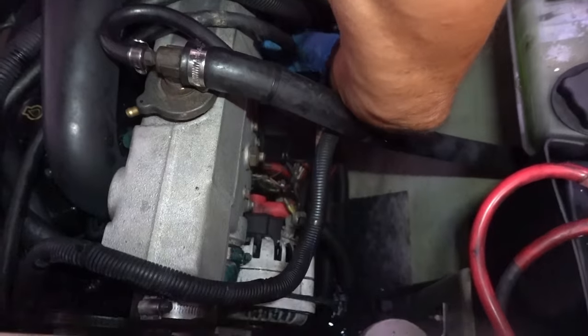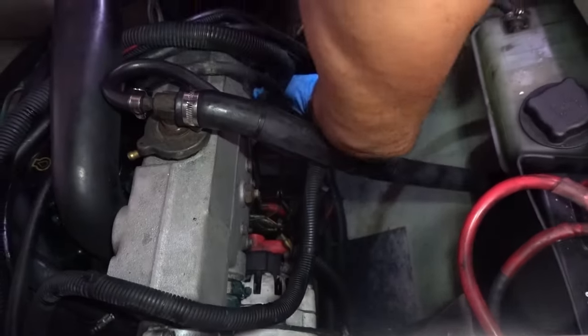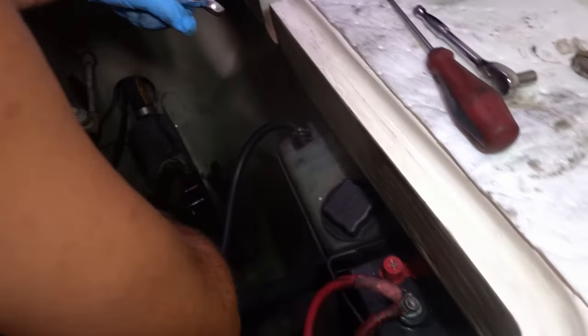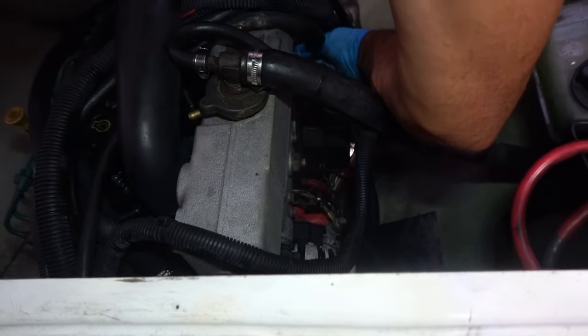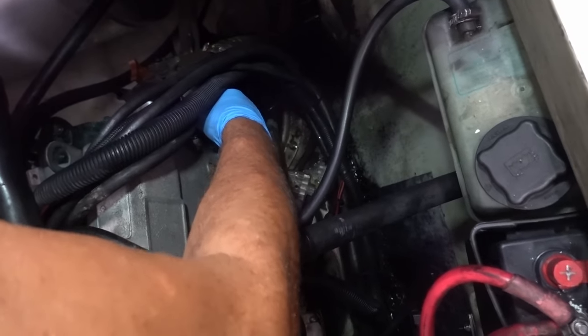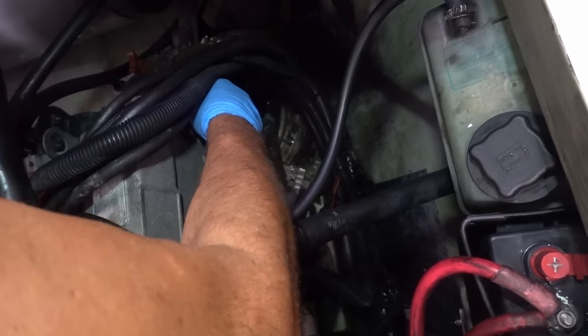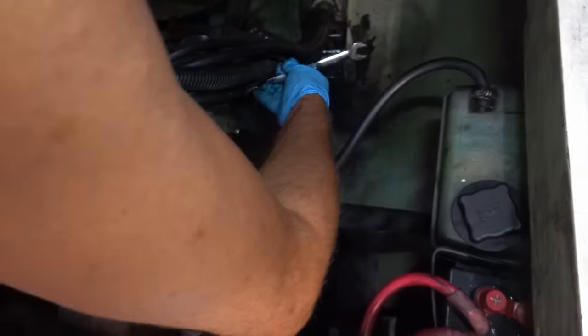One big problem is the bracket that reattaches the electrical box, because I had to bend it into shape just to get it out. Eventually there's an end on this stud.